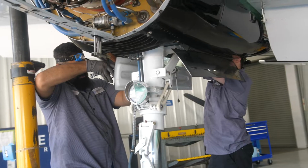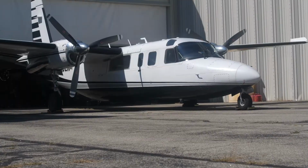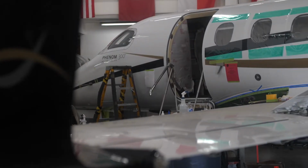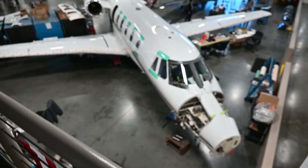We have been a Garmin service center for several decades now. We love the products. We own a G1000 STC for the Twin Commander. We service the Embraer fleet that has the G1000 and the G3000s. So we just love the product. And this is the perfect airplane to turn into a Garmin aircraft.